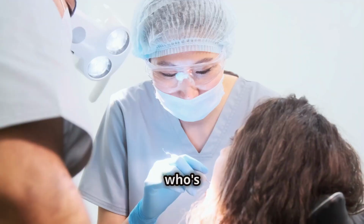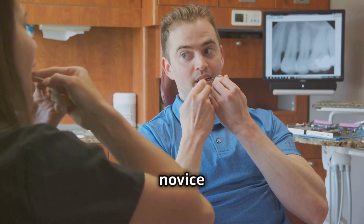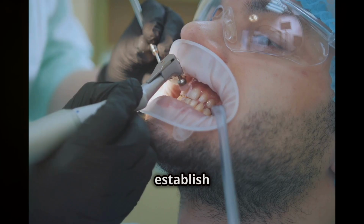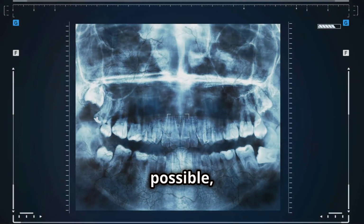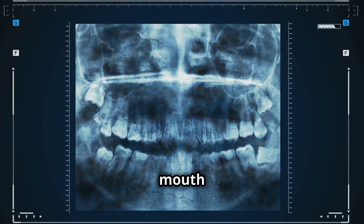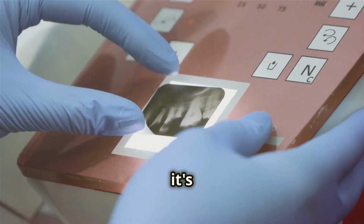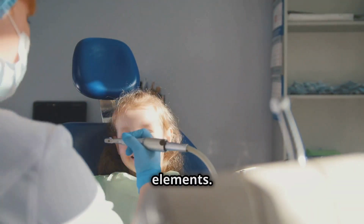And who's going to operate on you? An expert with years of practice or a novice who just got their diploma. Quality comes at a price, my friends. To establish an accurate quote, what's better than a physical exam? If that's not possible, a remote examination, a panoramic X-ray, and a few photos of your mouth from all angles will do. Beware of quotes without an exam. It's often a trap. So before embarking on the implant adventure, think about all these elements.